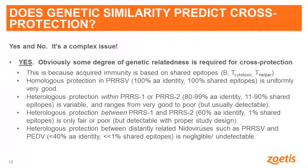So another question that comes up a lot: does genetic similarity predict cross-protection when you think you know your challenge strain and you want to select a vaccine strain? And it's a complex issue. The answer is yes and no. So let's examine the arguments for yes. So obviously, acquired immunity works on epitopes. So you need some degree of genetic relatedness in order to get any cross-protection.